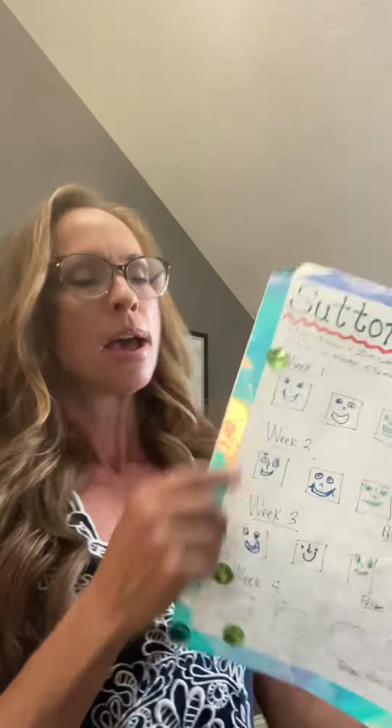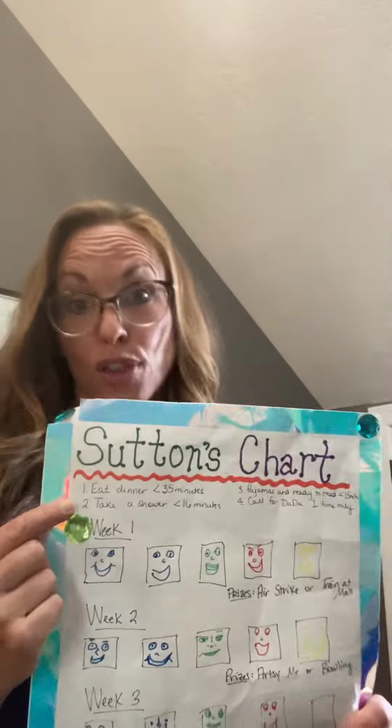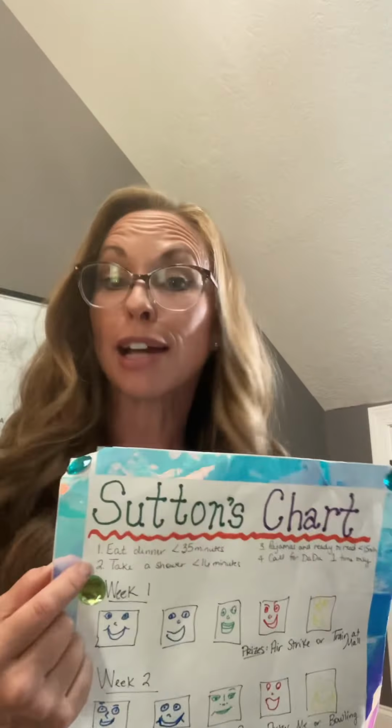So I got that online somewhere, and all you have to do is put in how much time that they get for each one. And so for the green light, maybe they get 15 minutes, the yellow light is like an 8-minute, and then the red light is maybe you got 4 or 5 minutes left, okay? And so we set that for him and then hit it, and so then he would watch those lights. But he had to eat dinner in less than 35 minutes. Okay, that might not even work for your schedule.